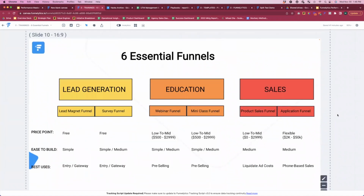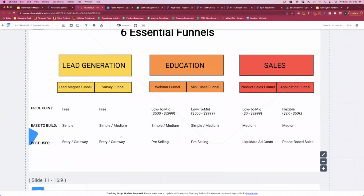So if I take this, I can now basically break this down into these various categories. I've got my lead generation, my education, and my sales, and I've got the 2 different funnels across each of them. And now it's just a game of mix and match. So basically, based on your price point, based on the offer and the goal that you're trying to achieve, you just start stacking these funnels.